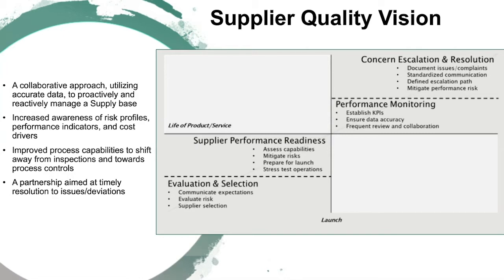It's also around improving process capabilities and shifting away from the mindset of inspection, or inspecting quality into a material or service. Ultimately, it's around how you control your processes. How do you control those inputs so that you can accurately predict what the output's going to be, to help eliminate issues or deviations and things that can occur retroactively.